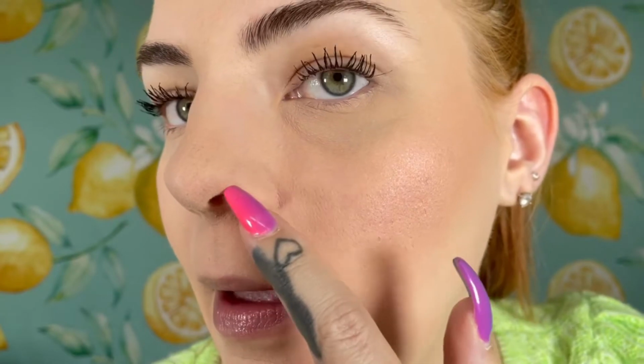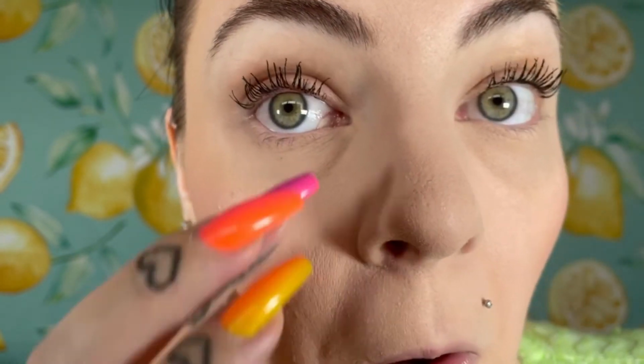You can see it is quite dry. These close-ups are terrifying, guys. And in the nose, that's how it looks. Say hello to all my pores. And then this side is the Jouer side. So it doesn't look quite as dry. And then in there and the side of my nose as well.